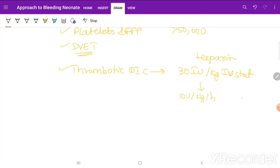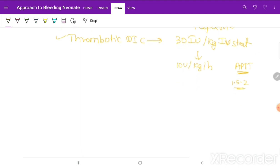This is heparin. You can give heparin 30 international units per kg IV stat, followed by 10 units per kg per hour, to maintain the APTT at 1.5 to 2 times the normal. You can give low molecular weight heparin over unfractionated heparin, and if you're using low molecular weight heparin, you can give 1.5 mg per kg per day subcutaneously 12th hourly.